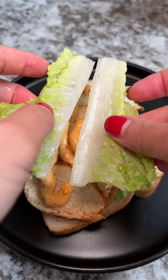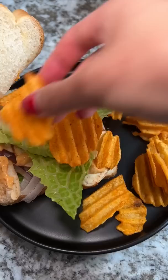Side note, these Lay's Pure Spicy Flavor Chips are not spicy at all, but they have a great crunch to them.